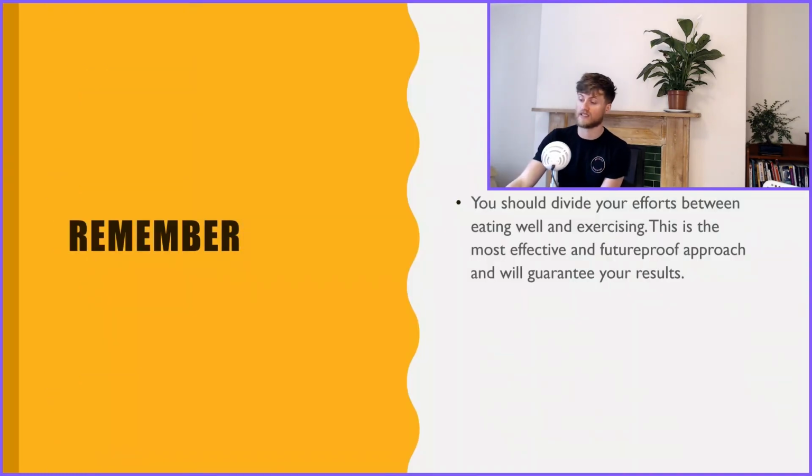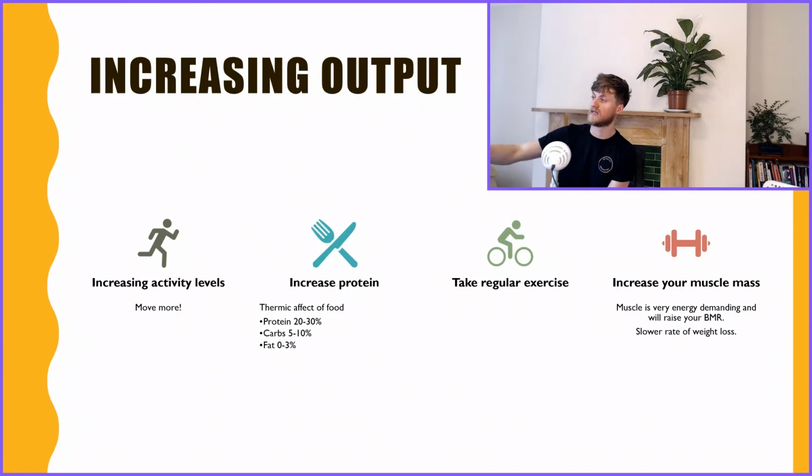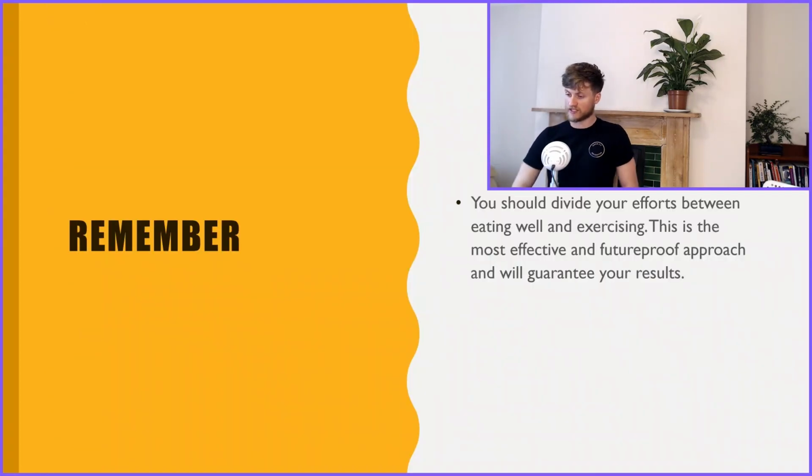It is worth noting that more muscle will actually slow down your weight loss in some regards, because it is more dense. I mean, weight isn't a perfect measurement. So yeah, remember that you should be dividing your efforts between eating well and exercising. This is the most effective and future-proof approach that will guarantee your results.